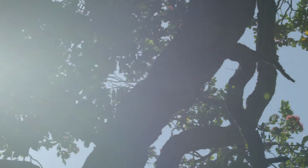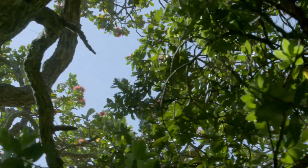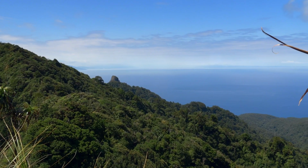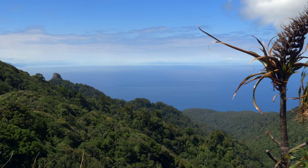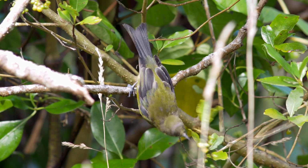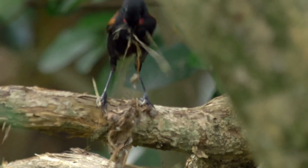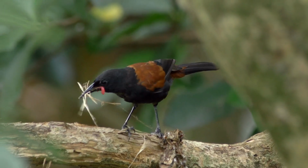Hauturu is an exemplar of conservation. The island was made New Zealand's first nature reserve in 1895. Cats were eradicated in 1981 and kiore, or rats, in 2004. Since then, the chorus has grown louder and louder. Tieke, or saddlebacks, were reintroduced. And guess what? They're thriving too.